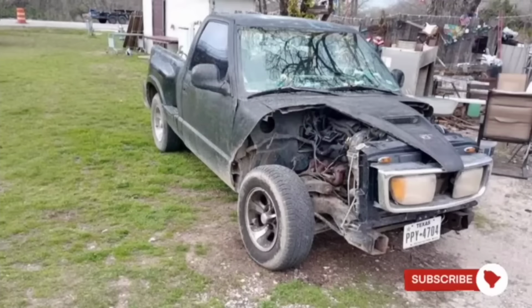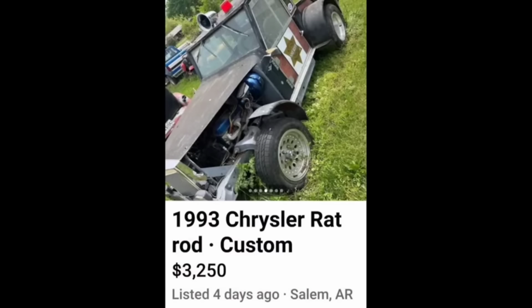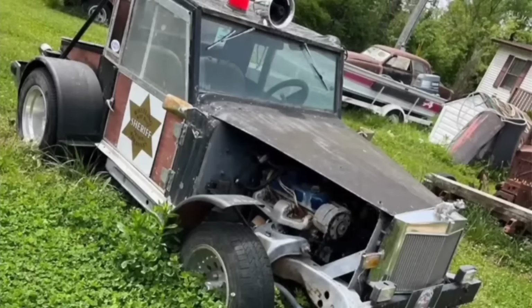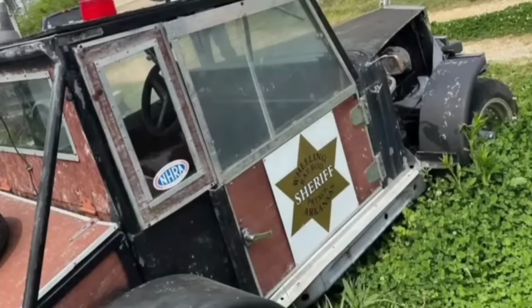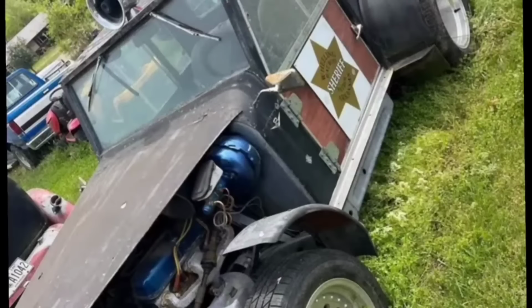Well, on this episode of Retardo Garage, we got this POS. What in the absolute hell, man? Seriously? What the F? Next, we got what they call a 1993 Chrysler Rat Rod for $3,250. Here we got the latest and greatest from Window Licker Creations. What in the absolute F is this, man? This is fucking just retarded. This is dumb. This makes no damn sense whatsoever.